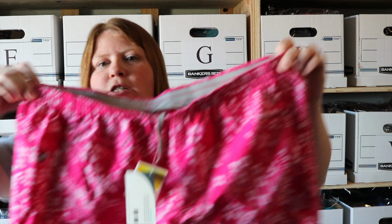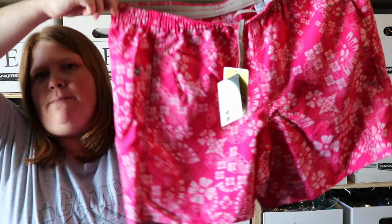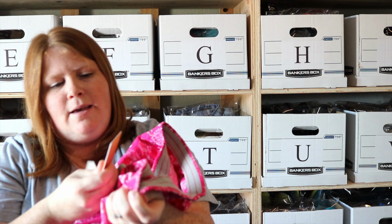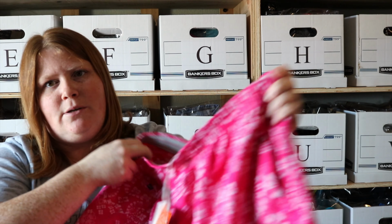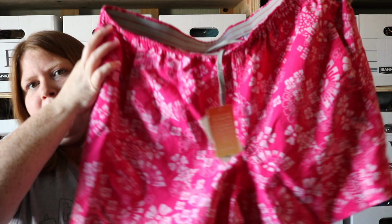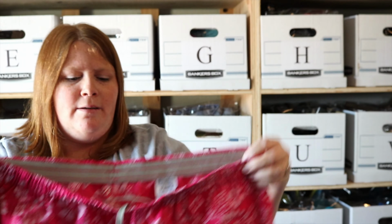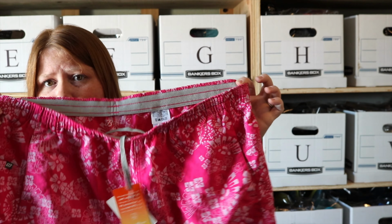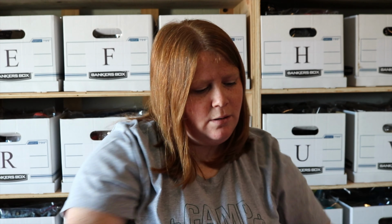Alright, next up, this is just Eddie Bauer. I mainly picked these up because they were still new with tags. It has a tag that says Amphib shorts, so they reminded me of the Patagonia baggy shorts, which are really great. So yeah, I picked them up. I'm thinking probably 20 to 25 is what I'll get on those.